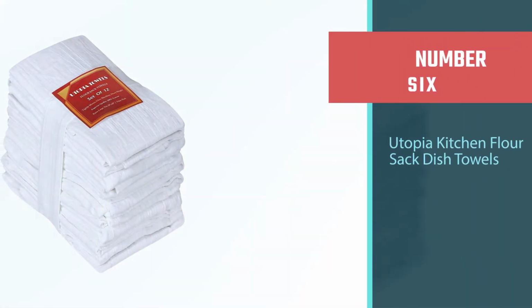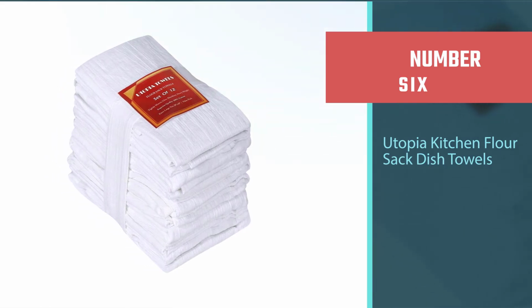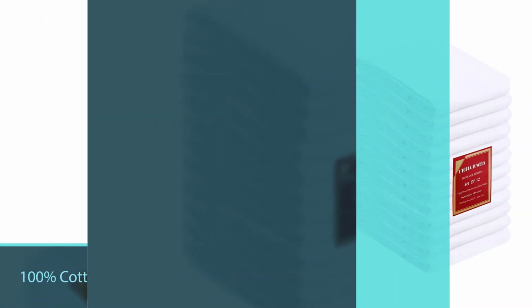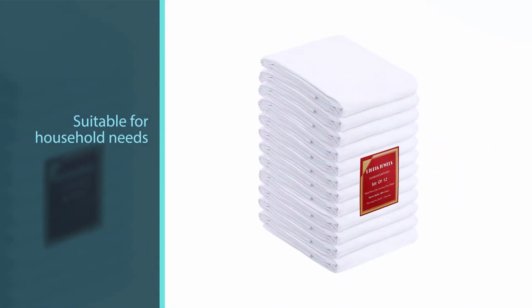Number 6. Utopia Kitchen Flour Sack Dish Towels. Our Kitchen Appliances Deputy Director, Nicole Papantonio, loves these towels so much that she has bought them for her home and the lab. She uses them to clean counters and wipe away grease around the stove, microwave, and more.